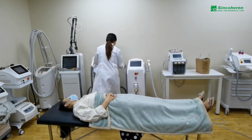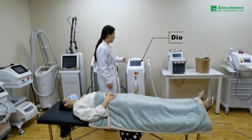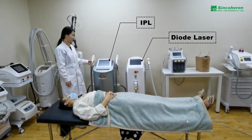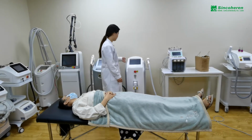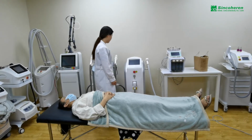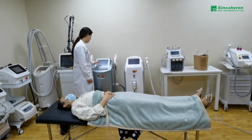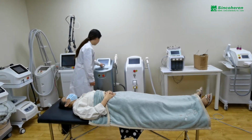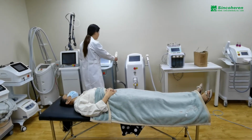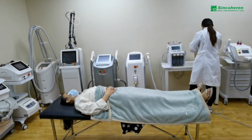demo for the two machines. This is our Diode laser therapy system, and this is our IPL therapy system. Okay, there's a testing program. Let's see the IPL first. Hair removal. IPL is a traditional hair removal technology.